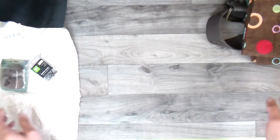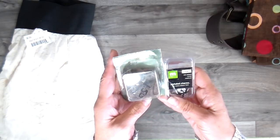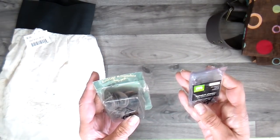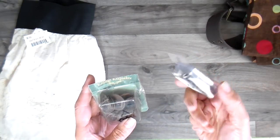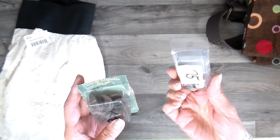And then I found these, they're alphabet charms. This is a Making Memories, so this is a Memory Keeper one. These are smaller little charms, and I think it's complete. But it does have all the letters in them.